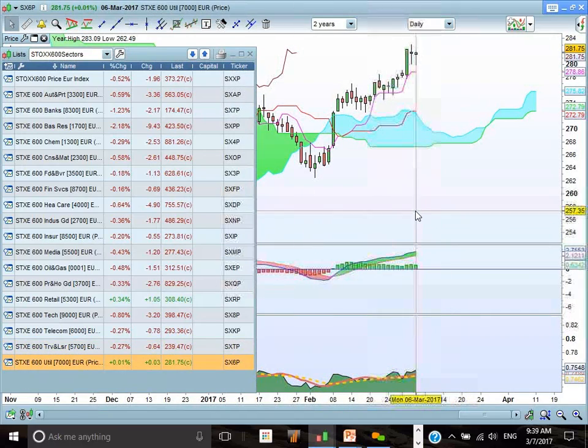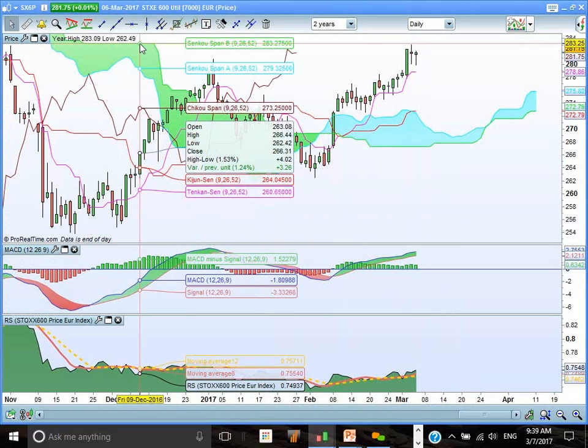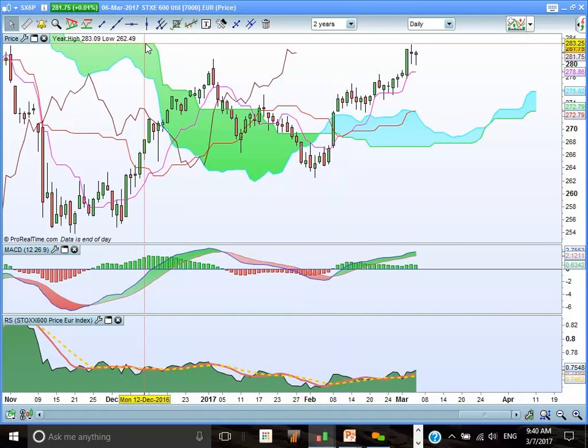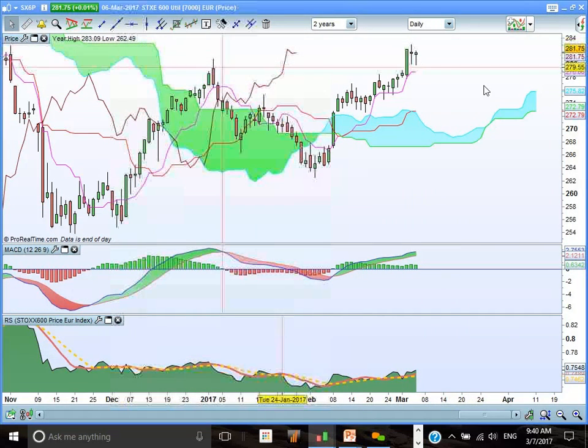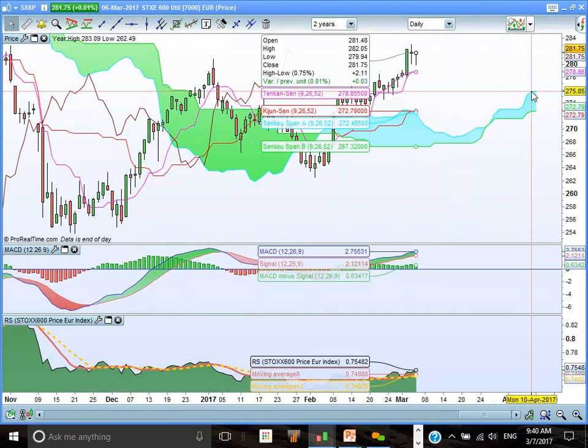Utilities, a little bit extended, struggling with the old resistance levels here at 283. So if it needs to, we break past that level, or we'll see a reversal here. So this week is critical for utilities to see if this resistance level of 283 is going to hold. So then we'll have downside risk back down to the top end of the cloud. The first level is 275 to be tested.